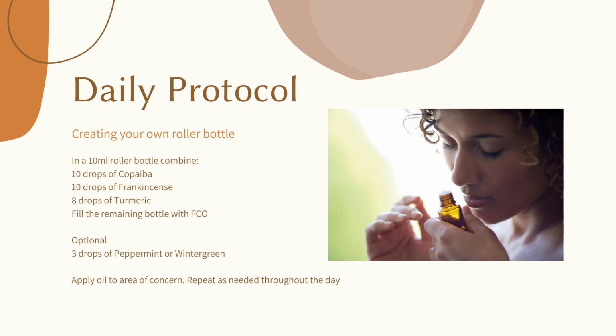Once you have your roller ball complete, shake it up, and then it's just a matter of applying it to anywhere on your body where you're feeling that pain and inflammation and discomfort. Apply to the area as often as needed throughout the day.